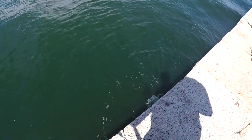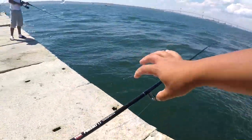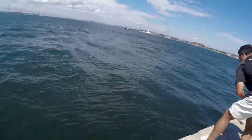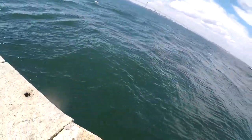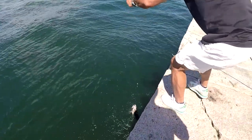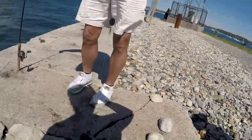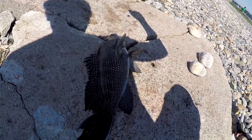Oh, whoa! Whoa, that's a nice sea bass, my man! Holy moly! Yeah, nice one, whoa! Damn, son! That ain't no scup, that's a nice sea bass. Woo-hoo-hoo. Look at that! Holy cow, man!